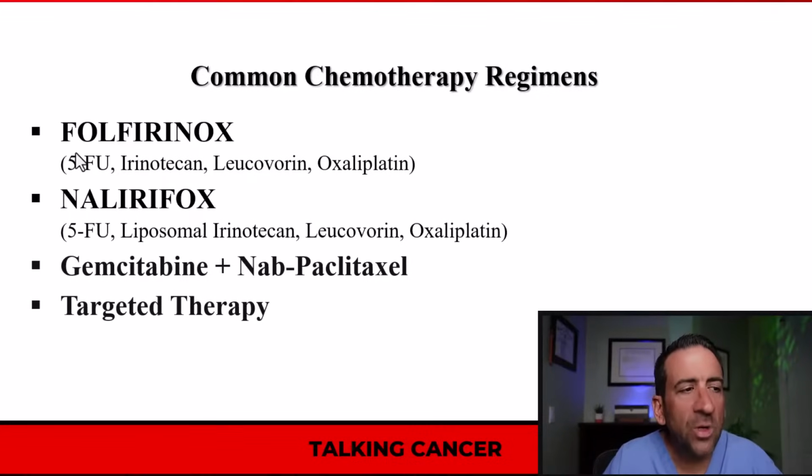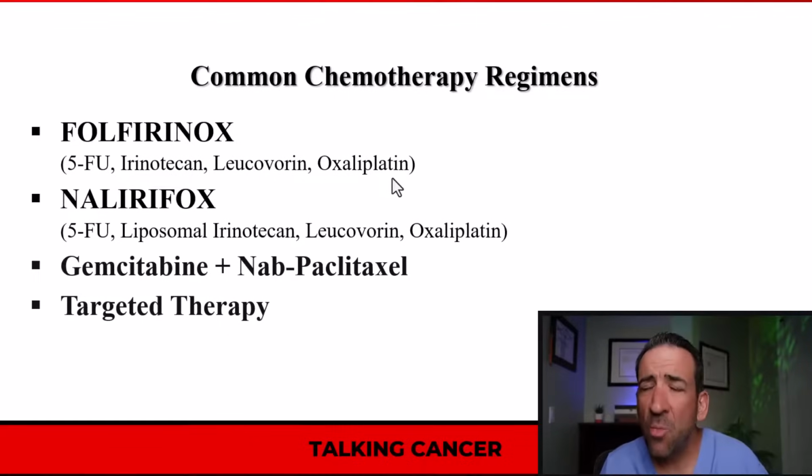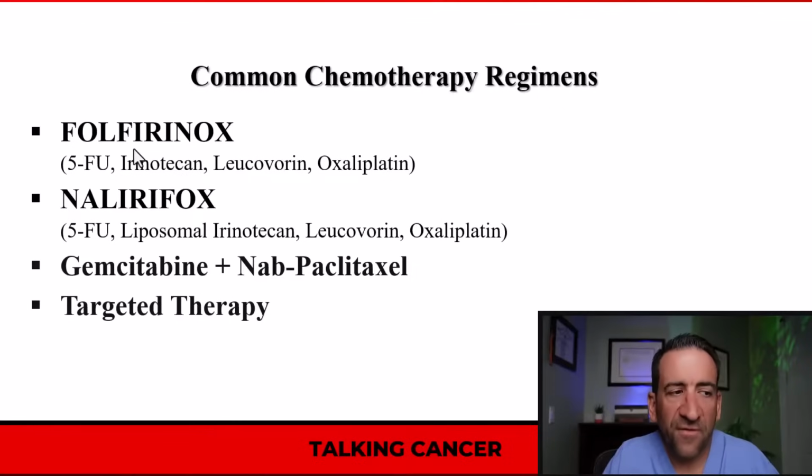The first one is called FOLFIRINOX. It's a fancy name. It's a bunch of different chemotherapy agents used together, for example, 5-FU, irinotecan, leucovorin, and oxaliplatin. This is one of the more aggressive chemotherapy regimens. The side effects really depend on the person. If you're strong enough and you have your organ function, your kidneys, your liver, everything is pretty good, then you might be a candidate for FOLFIRINOX.